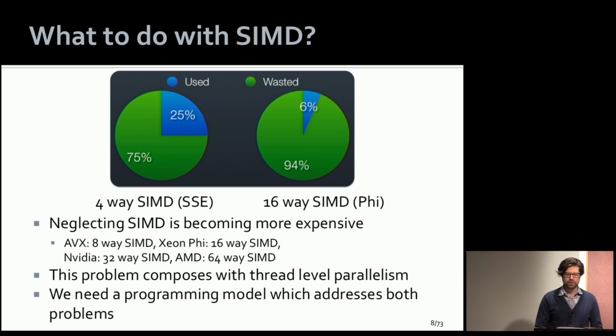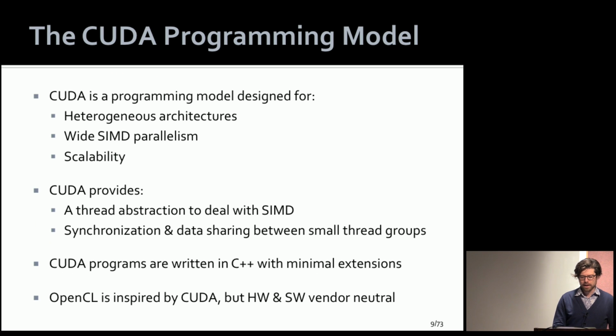Nvidia's processors are 32-way SIMD. AMD's GPUs are 64-way SIMD. So you can see how these throughput optimized cores had to confront the SIMD problem from the beginning, because it just wouldn't be feasible for us to ship a graphics part that got 1/32 of its peak performance because the compiler didn't manage to vectorize a loop, right? We have to get everything vectorized in order to get things up and running. And so the programming model that we use for these throughput processors needs to address SIMD parallelism, and it also needs to address thread parallelism, because we need lots of threads too, right? So we need the programming model to do both. And that's what the CUDA programming model is designed to do.